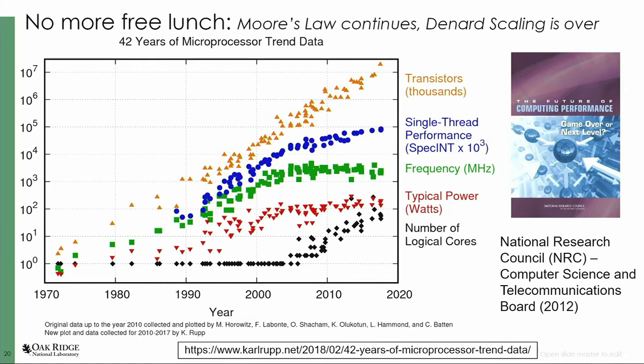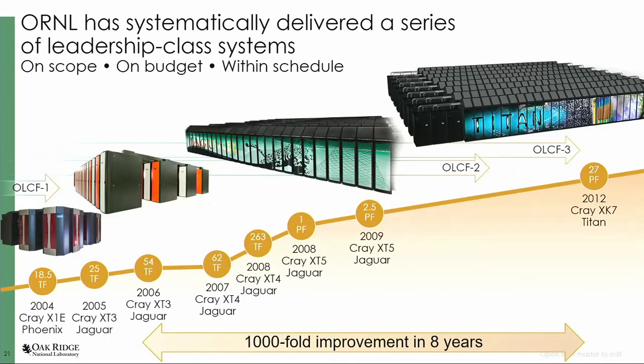So what happened? Well, around when that started happening, that's when you started seeing the number of cores multiply. So we're still getting transistors. What do we do with them? If we can't make them faster, we started jamming more cores on there. And this happened really, really quickly. If you remember, you seldom heard of multi-core chips, and then all of a sudden they were everywhere. So that's really what's happened over time.